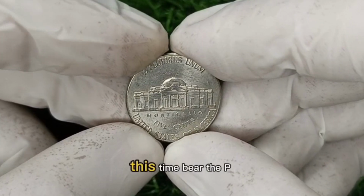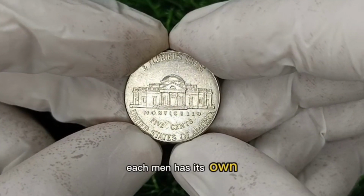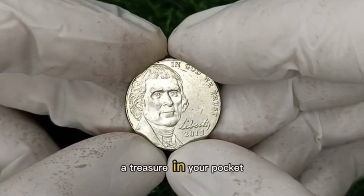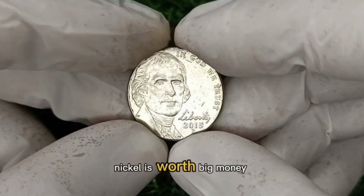Coins minted in Philadelphia and Denver during this time bear the P or D mint marks respectively. Each mint has its own quirks, and coins from both facilities have produced noteworthy errors. Think you might have a treasure in your pocket? Here's how to check if your 2001 nickel is worth big money.